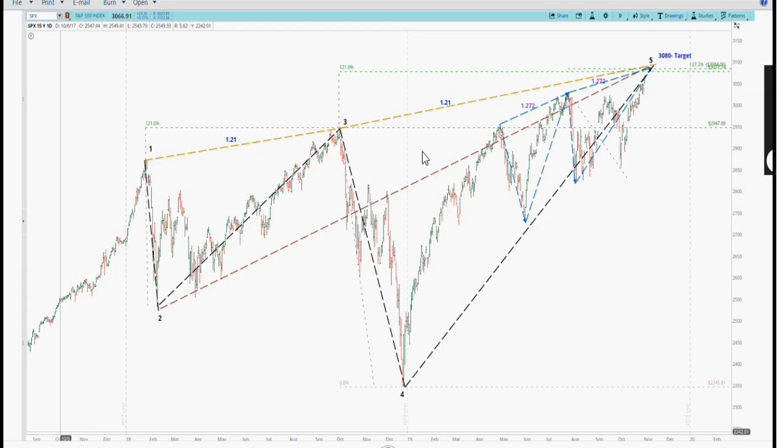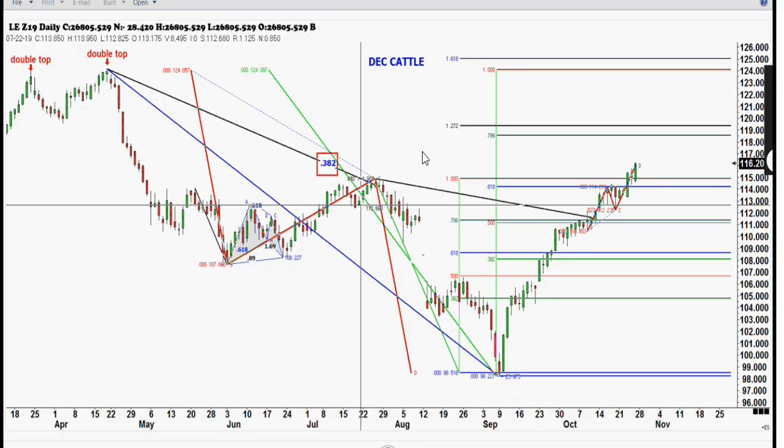And if you'll notice here in the cattle, we made that ABCD pattern right at the bottom, folks. Look at that. That was at 98.50 in cattle. We're now trading at 116. That's a big move. And we haven't had any pullback. There's just one day where we had a little bit of a pullback.